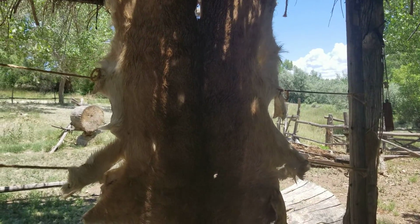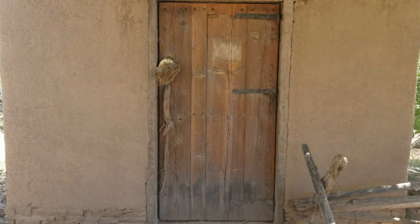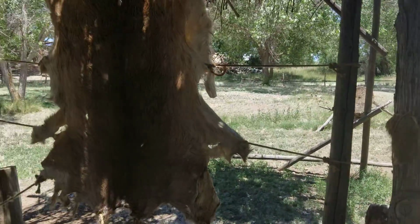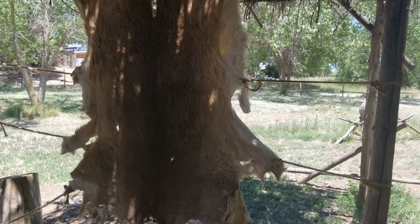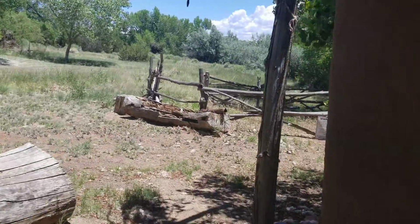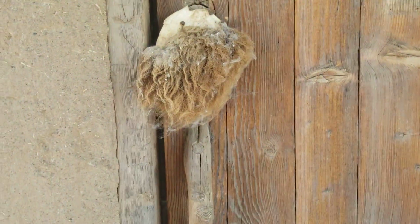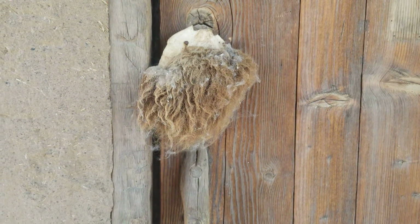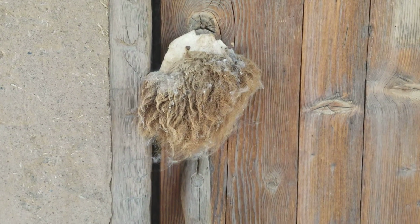Looks like a hide of an animal. See that? You guys see that? It's up close, so you should see it. It's a hide of an animal. This would be the tannery or something that was on the sign. Ooh. What kind of animal is that? Looks kind of gross, but it's interesting nonetheless.